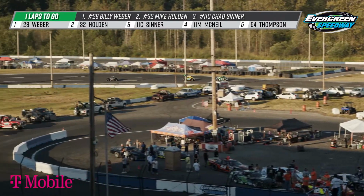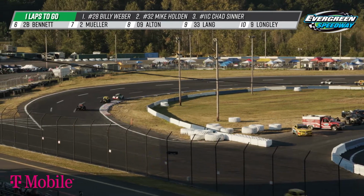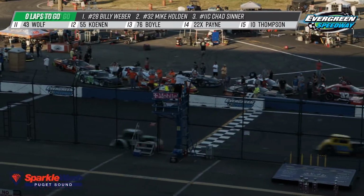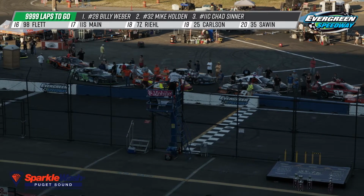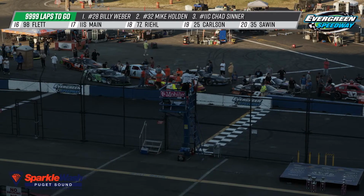Here we see the 28 Billy Weber, the 32 of Mike Holden, and the 11C of Chad Sinner as we come into turn number 3, now into turn number 4. Great job by the 28 of Billy Weber taking over that lead and finishing out strong, going to be able to take home the victory. The number 2 spot goes to the 32 of Mike Holden. Chad Sinner in the 11C takes 3rd.